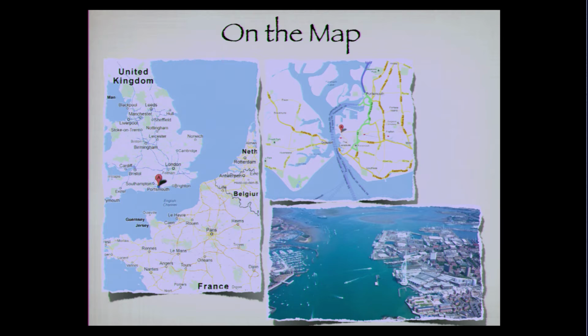The top right shows you an expanded picture of this area. You can see the harbor. This is the water going inland, and this is where King Henry's fleet would have been docked. The bottom picture here is a modern-day representation. The Mary Rose Trust is somewhere out here.